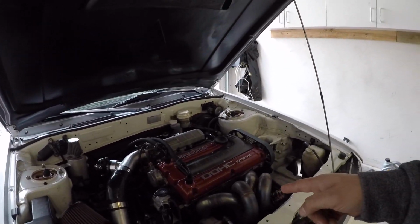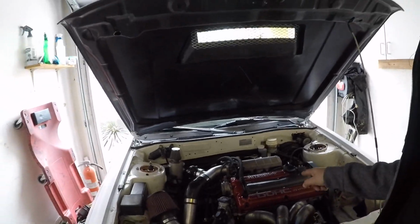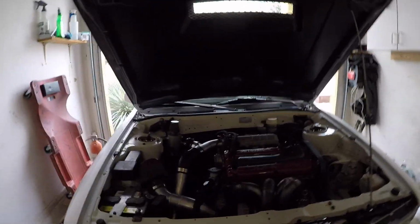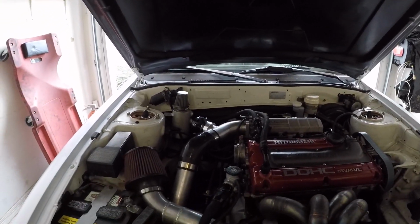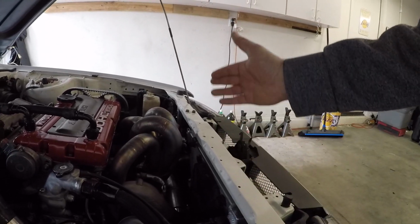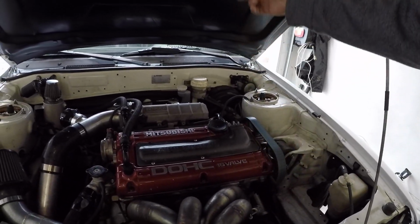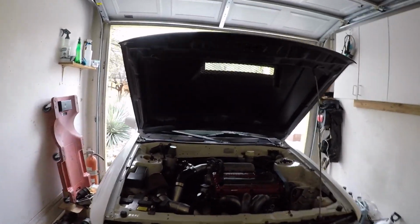Stock block 4G63. Stock head. I have blown the head gasket, so it has a Felpro O'Reilly's head gasket, and it's doing just fine. No AC, no power steering. It has a tucked radiator, which is in my previous videos, the eBay radiator, custom turbo manifold, 3-inch downpipe with 3-inch exhaust all the way back. It's got like 2 or 3 resonators on it. It's got quite a few.